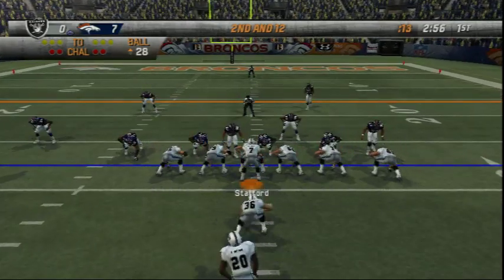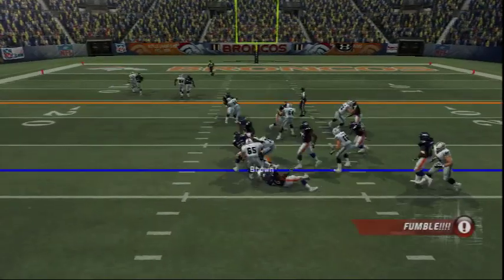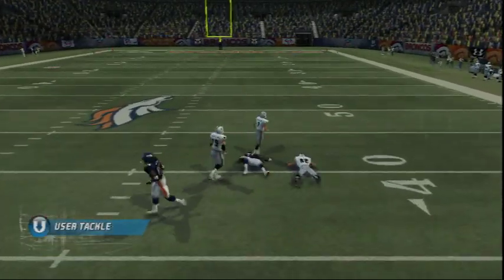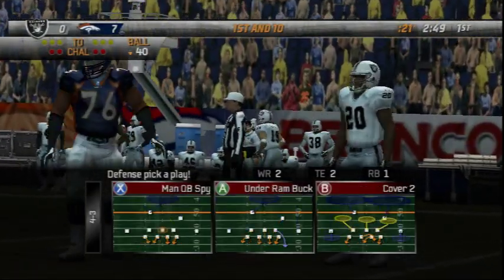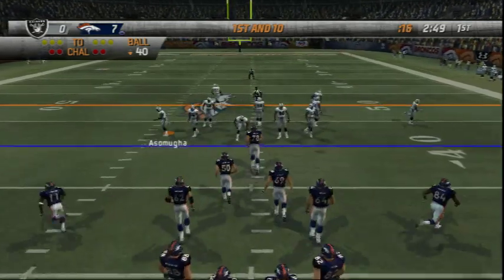Brown lines up behind his fullback in the odd. Hands it off to the back. It's free. The Broncos scoop up the fumble. What a great strip. Covered by the defense. First and 10. Ball on the 40-yard line.